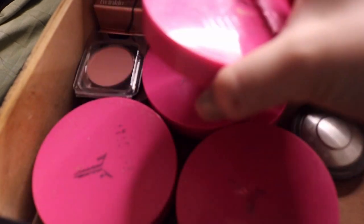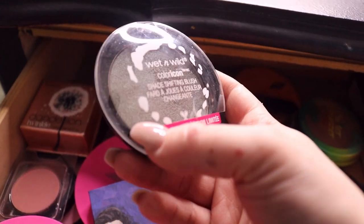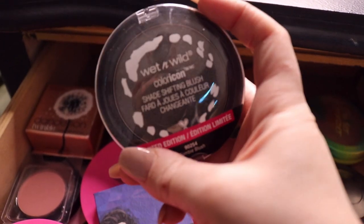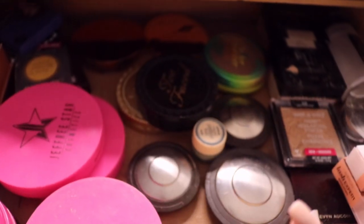These are all of my Supreme Frost highlighters from Jeffree Star. I have too many of them. These are just extra bronzers and blushes that I'm not really that crazy about right now, but they're here. I have a blush from Wet n Wild that I actually kind of really like. This is like a crazy color changing blush, but it's like a blue brown eyeshadow just in a giant pan. So yeah, that's the first drawer in my vanity.